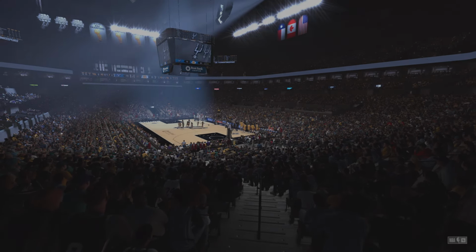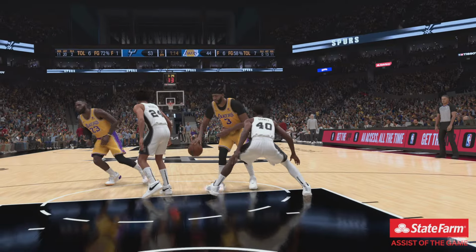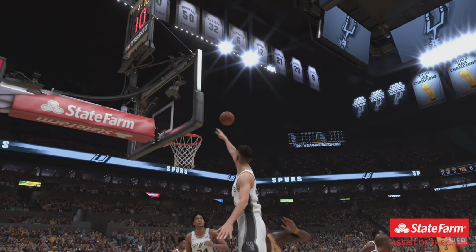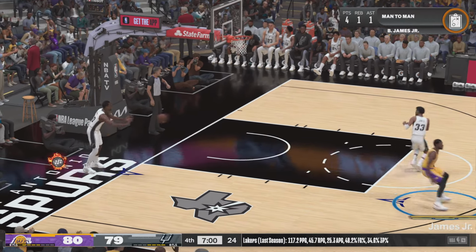And a quick look now at the State Farm assist of the game. Definitely deserving of the prize tonight. How about the read he made here? Looking like a point guard, putting the pass right on the money. Terrific versatility coming from a big man. Not something that the majority of big guys possess.